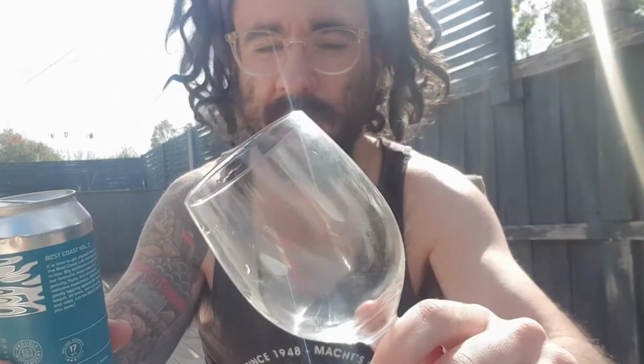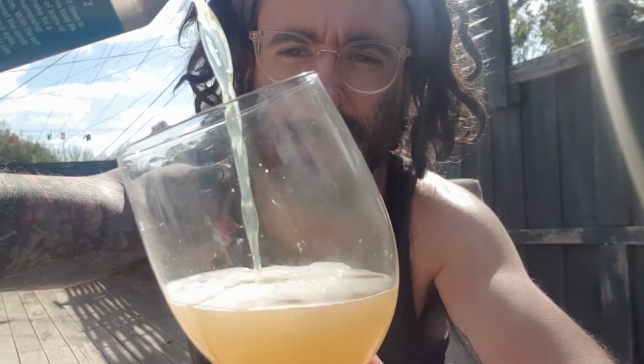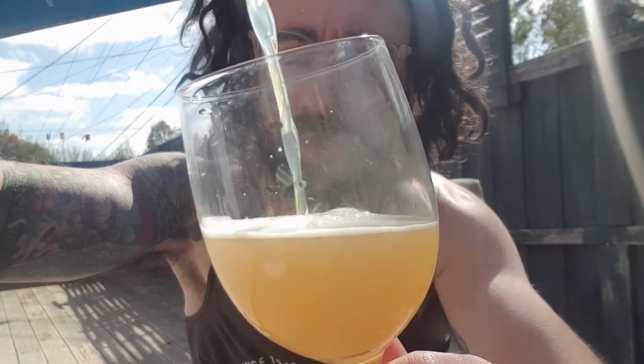I've gone back to the normal glasses. I was struggling to see what was on the camera. Felt like it wasn't really doing the review any good, so I've gone back to my glasses, which is creating a bit of glare, and I'm squinting, but I can see a little bit better. So get this into a glass. And I hope this is good, because I love my IPAs.